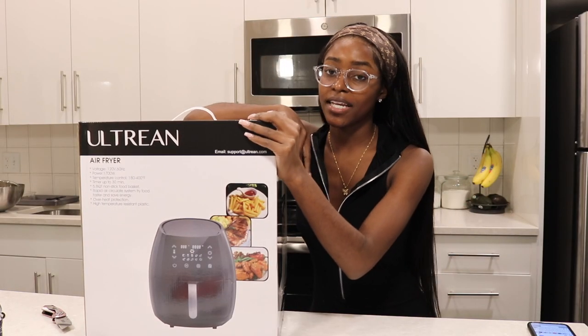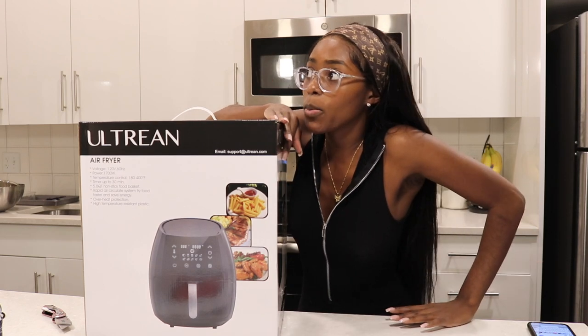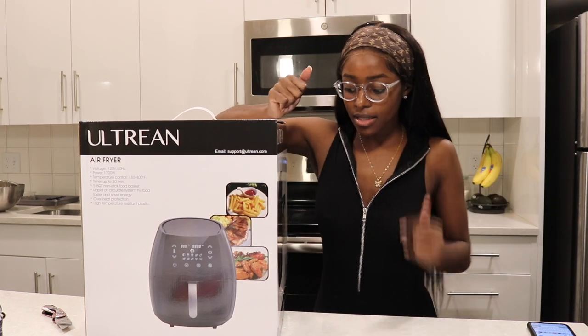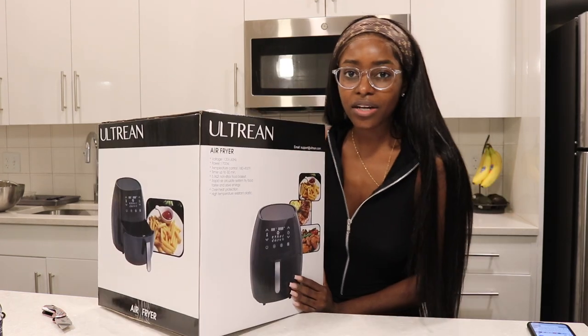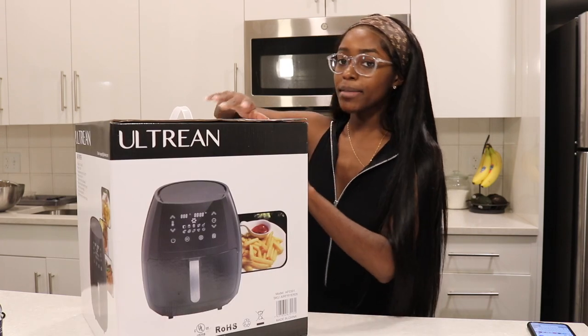Agenda is using an air fryer. I've always wanted an air fryer. People always say it's so easy, and I'm hoping that this will help me eat. But guys, this thing is huge. I think I got like a 6-quart air fryer. People were telling me to get a decent size.